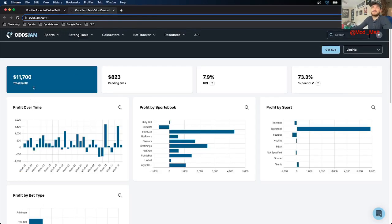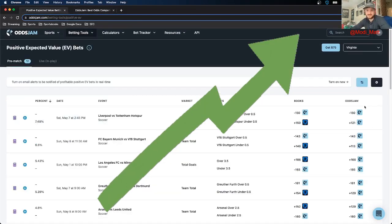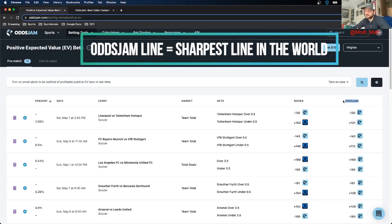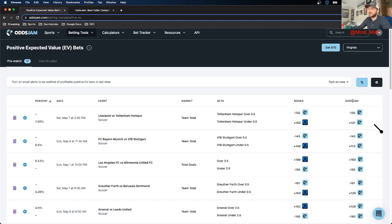So your profit, you can see it start to rise. For this page, the positive expected value page, this is the bread and butter of how I use OddsJam to profit. The way it works is actually pretty simple. OddsJam pulls what they call the OddsJam perfect line. It comes from the sharpest sportsbook in the world. Any odds you see here under OddsJam are going to be the most accurate odds, the best priced odds, whatever you want to call it.